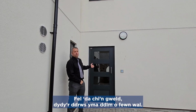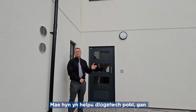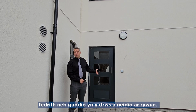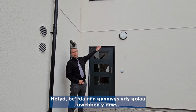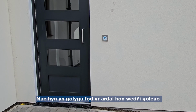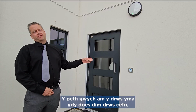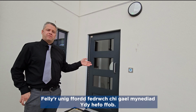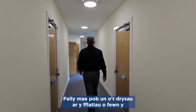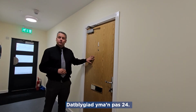So as you can see, this door has no recessed doorway area. This helps people's security and safety, as nobody can hide in the doorway and actually jump out on someone. Also, what we include is a light just above the door. That means that this area is lit up so nobody can hide from anybody who's approaching the building. The brilliant thing about this door is there's no tradesman entrance, so the only way you can gain access is with a fob.